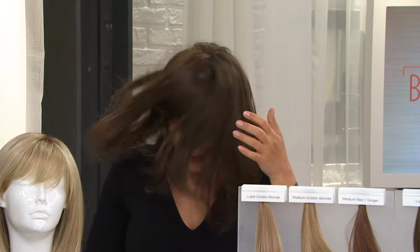And then what I like to do is give it a good shake. The hairdo wigs kind of find their own shape on their own. They'll tell you where they need to go.